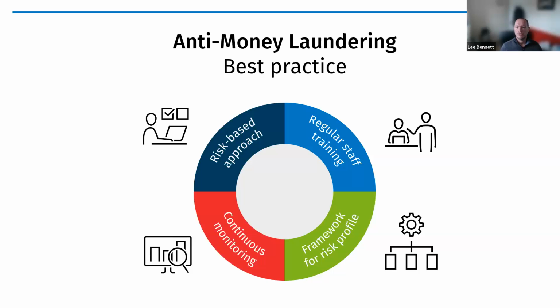Now, moving from challenges to solutions, let's explore the best practices that can fortify our AML processes. These strategies are designed to not only ensure compliance, but also to elevate the efficiency and effectiveness of our AML framework. Number one, at the core of effective AML practices is adopting a risk-based approach. This means tailoring your efforts to the specific risks your organization faces, ensuring a more targeted and efficient use of resources where they are most needed.